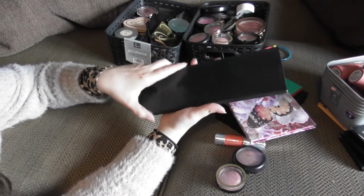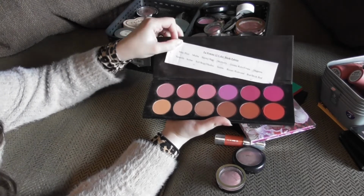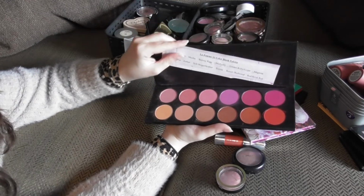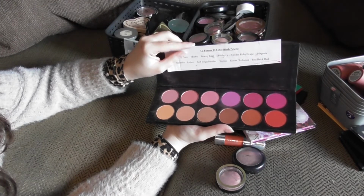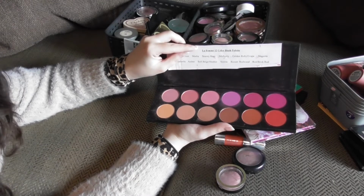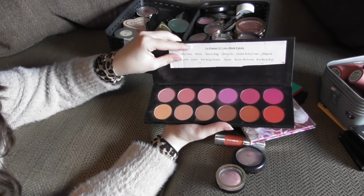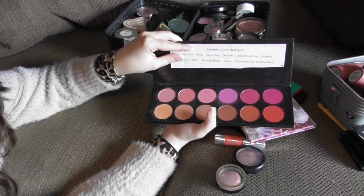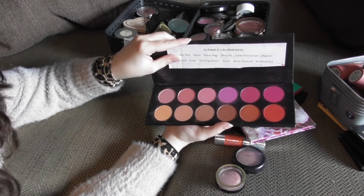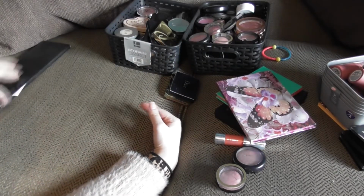Start with this guy. This is a La Femme blush palette. It has 12 shades in it, and they are just stunning and beautiful. And I got this from, oh goodness me, I can't remember. It was like Makeup Artist Pro, some pro makeup artist website. And it was really inexpensive. La Femme is quite inexpensive. They used to sell these pans for like less than £5 a piece. I need to check whether that brand is still around, and if they are, I will link them in the info box. So that is my La Femme blush palette.